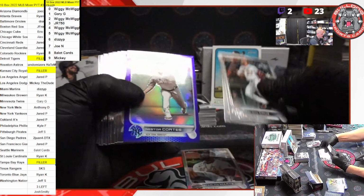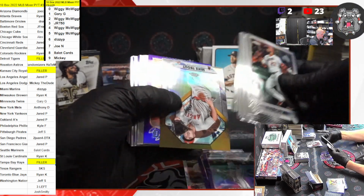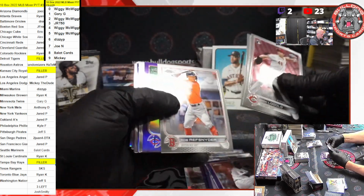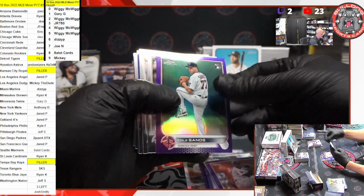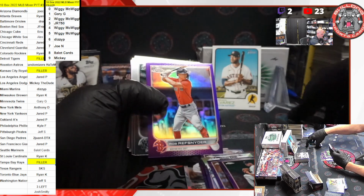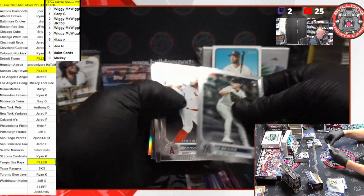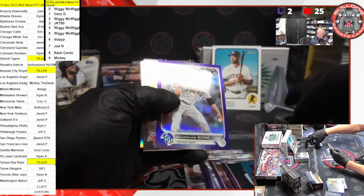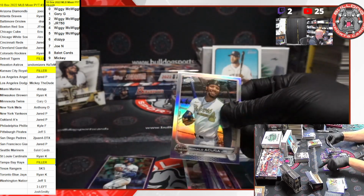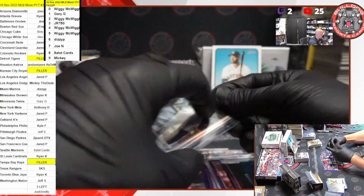Refractor Marte, a Cortez blue. Royce Lewis blue rookie. Mike Trout, a Rodriguez. A Sanos, Twins, Acuna, Mackenzie Gore. Refractor Acuna, nice, and a Marte. Refractor Acuna here.